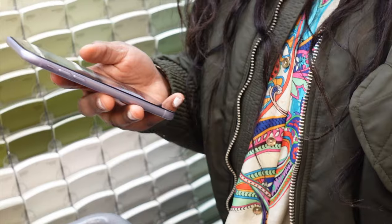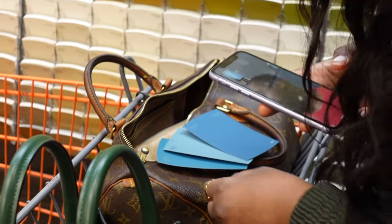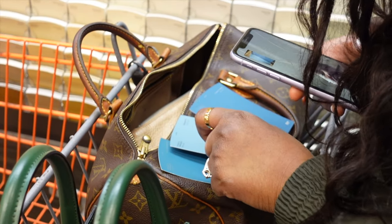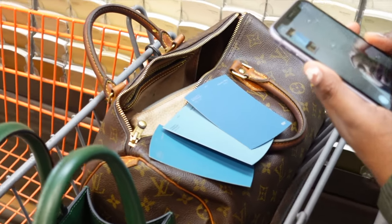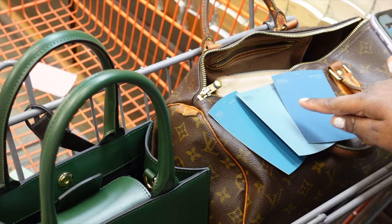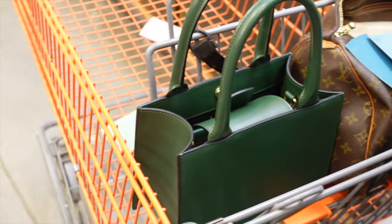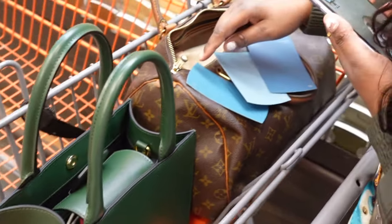We're going to call you right back with some options. We'll get you three swatches, you pick, okay? Okay, here are the options of blue. We have Mammoth Mountain, Blueprint, Superior Blue. One, two, or three. Superior Blue, Blueprint, and Mammoth Mountain.